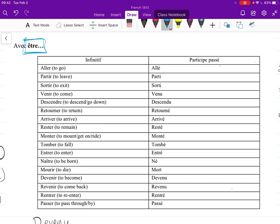There's multiple ways to do it, but before I get into that, I just wanted to point out which are the regulars and which ones are the irregulars. So if we look at aller, for example, aller has just an accent aigu, that's regular. Parti, sorti is also regular. Venir is irregular. Instead of dropping off the IR and adding an I, you actually use a U instead. Descendre is regular. Retourner, arriver, rester, monter, tomber, entrer are all regular.